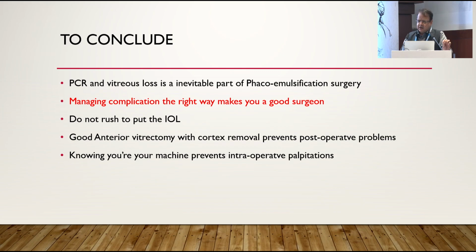which prevents a lot of post-operative problems. And if you do this, your patient will be as normal. You can even put any kind of IOL, the lens will be centered. And lastly, knowing your machine prevents intraoperative palpitation. So don't say, once the rent occurs, you ask your technician, bring the cutter, bring this, bring that. It's a chaos. Everything should be quiet and should work like music once you have a complication.